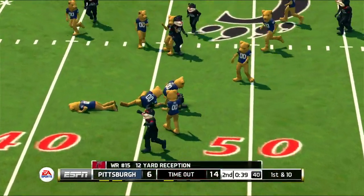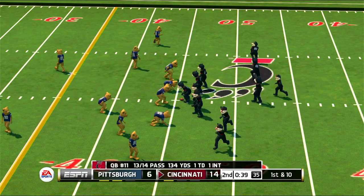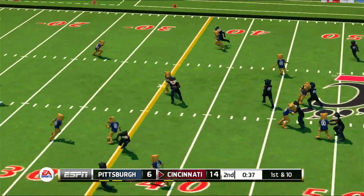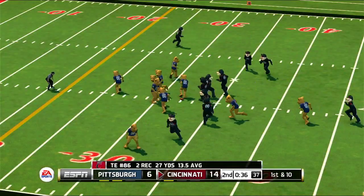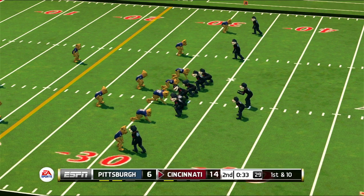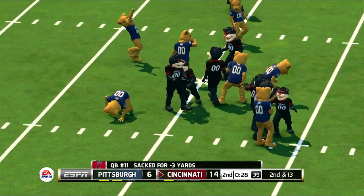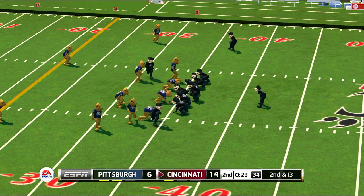Gets it to his wide receiver, and he's got another one. Bearcats are going to call their second timeout. First down, 10 yards to go. Ball on the 46-yard line. Go! Red hot! Gets it off as his hit completes. And down he goes. Around the 32-yard line. He's scrambling, and he is drilled at the 35. That brings up second and 13.